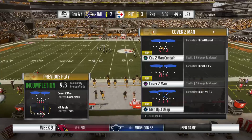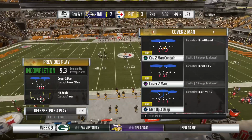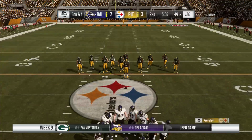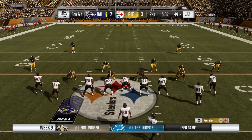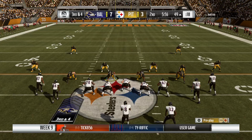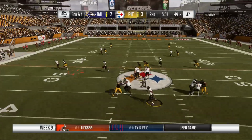Just not enough time for the play to develop. Just lucky it wasn't a fumble, really. Now they face a 3rd down and 4 after that incompletion on second down. Here we go now. Blue 90. Blue 90. From the gun, it's Jackson.